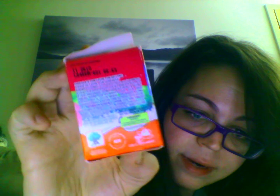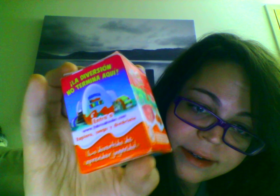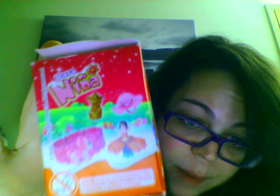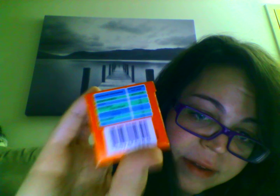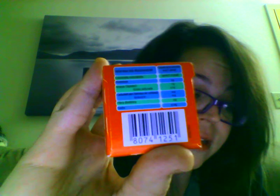Let's see here. So we have the ingredients on this side. We have a contest that you can enter, and the different options for different prizes. Neat. And we have the nutritional information on the bottom. I know you can't read that because my camera quality sucks really badly.